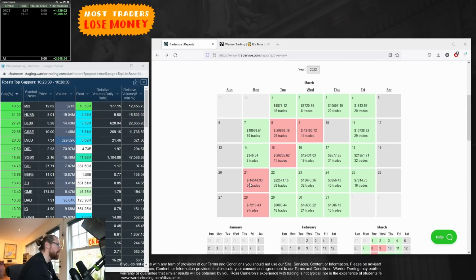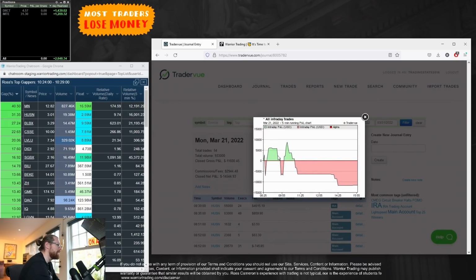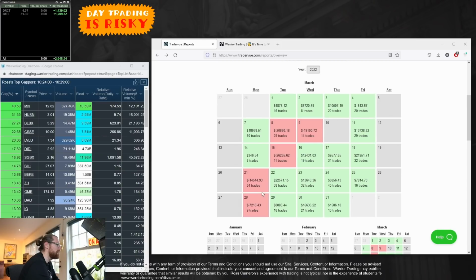This wasn't as bad here on this particular day. You could see I went red, then green, then red, then green. I was kind of all over the place, back to red. Afternoon trade, dug the hole deeper. So I didn't trade super well.